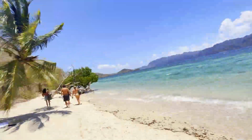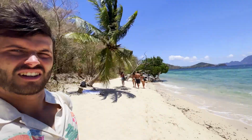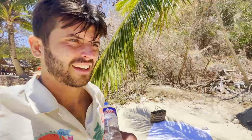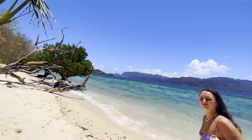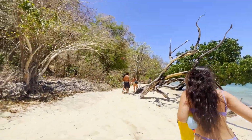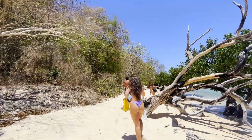Alright, it's a bit windy actually. See out there, waves are really choppy. And we have about 1 hour until we're going to be on the move again, so time to have a lie down on this beautiful white sand beach and chill, digest our lunch. Lovely little spot, isn't it? And it's like no one here. No one here. Look at the sand, beautiful. Alright, time to chill.